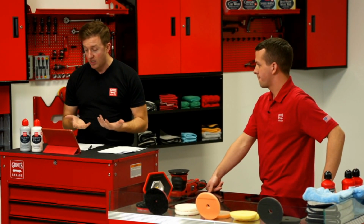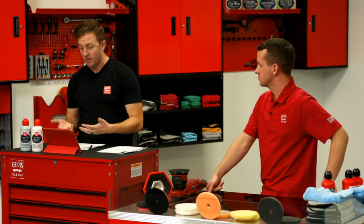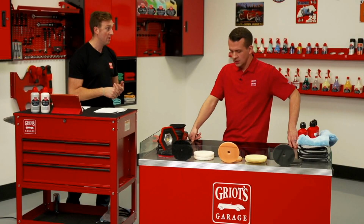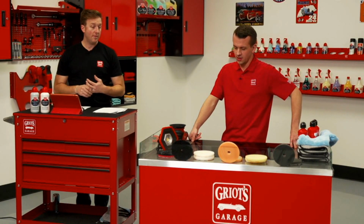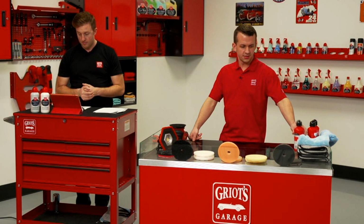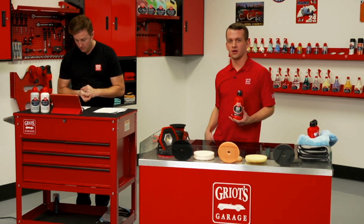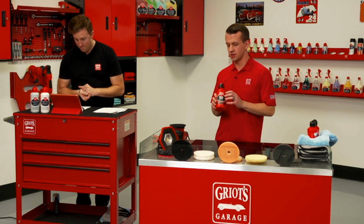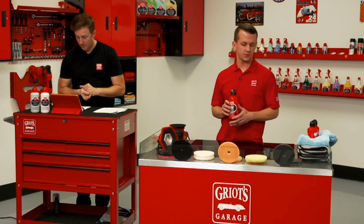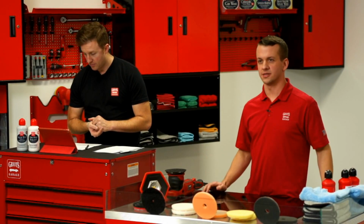Would the one-step have the same results on darker colored vehicles, especially black, as lighter colored vehicles, or would a multi-step be recommended for darker ones? That's a great question. A lot of it depends on what your expectations are, I would say. Finishing sealant is going to be the best finish out of all of the all-in-one products on a plain black. This is going to finish down the best on a foam pad. You shouldn't get any haze whatsoever from this product. But that really depends on what your expectations are.